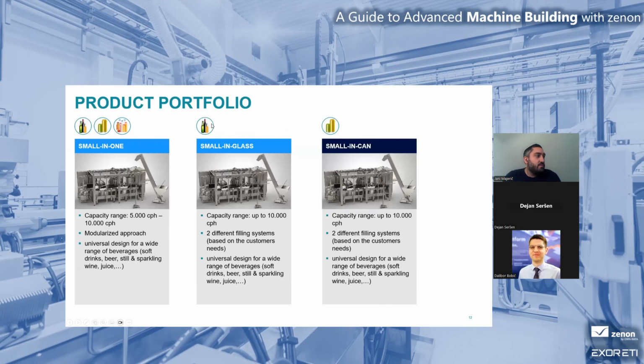The new product that we have is the small-in-one filler, which is mainly focused at smaller breweries that need the capacity for up to 10,000 containers per hour. Now, the interesting thing about this one is, if you see the housing of the filler, its dimensions, it fits into a shipping container. So we just put a shipping container around it and just ship it to the customer. So there's little installation time. Only the peripherals need to go away, like the valve block and the elevators and such.